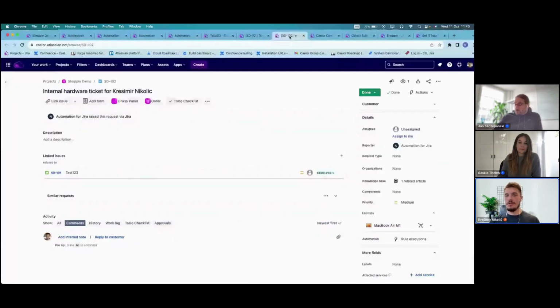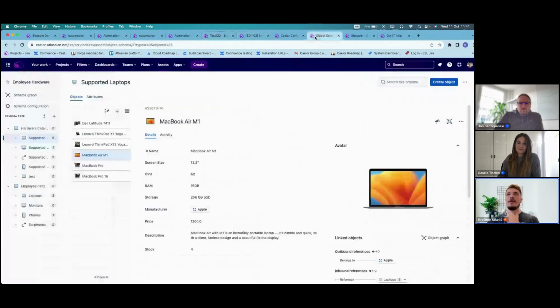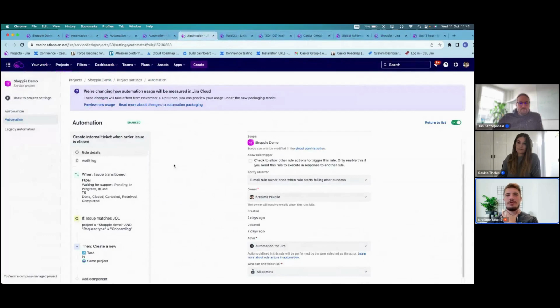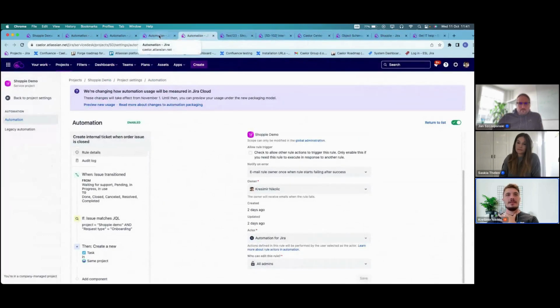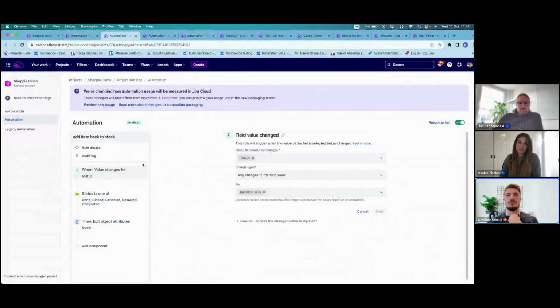software as well, licenses or whatever. So it can be fully automated if you're using Shoppie as well. So you don't have to worry about that as long as you know what you're doing, basically. I think I covered everything at the moment. I can go into detail about the automation rules. They're quite simple. Basically, as soon as a value changes for the status, or when an issue is transitioned, you manipulate the attribute or the object in assets. You can find all of these automation rules in our documentation, which is public, of course, about Shoppie.